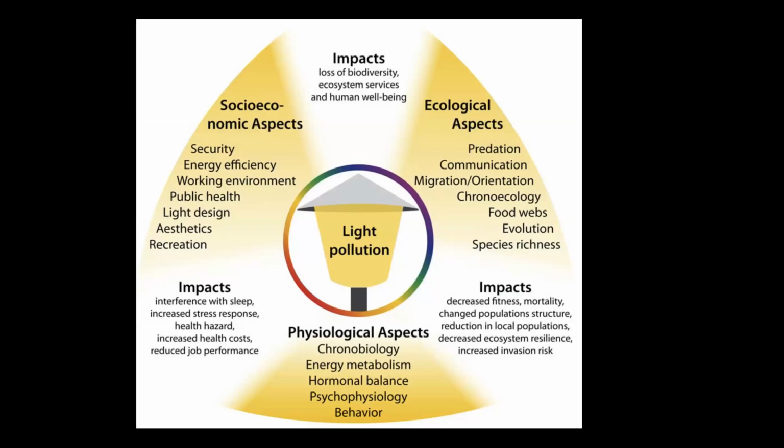I like this slide because I think this is a pretty good academic snapshot of the three key aspects of light pollution and of the key impacts. I basically just Googled light pollution. This is one of the images that came up. I'm sorry that I couldn't locate a source for this, but if y'all want to take a screenshot with your phone, it might be worth saving.